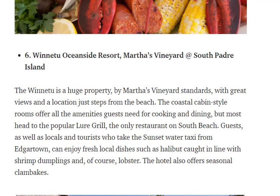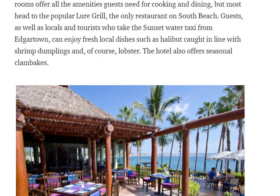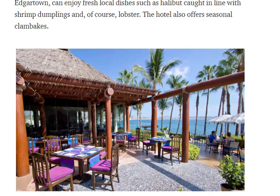Veneto Oceanside Resort at South Padre Island. Veneto has a huge property with great views and a location just steps from the beach, and it has cabin-style rooms. The things to try here are at the popular Lure Grill, with local dishes such as halibut with shrimp dumplings and of course lobster. The hotel also offers seasonal clam cakes.